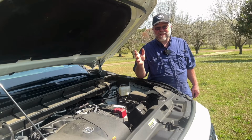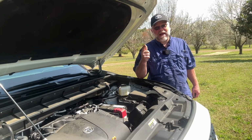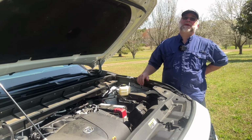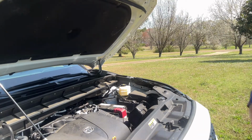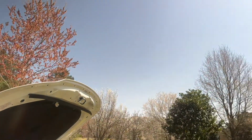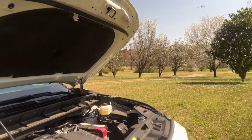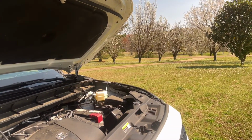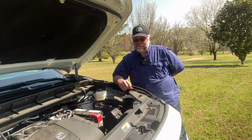I apologize in advance for any background noise. It's springtime and it's time for the backpack blower to come out. Are you kidding me? Not kidding, folks. I mean, a crop duster literally just flew over my house. Directly over me. You can't make this stuff up.